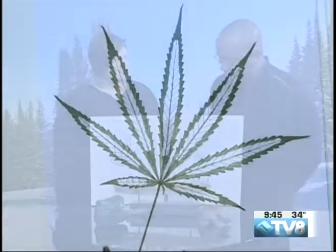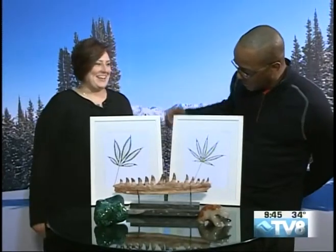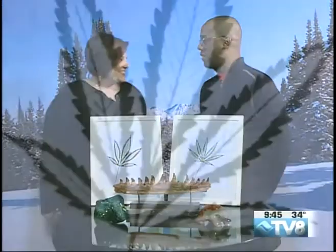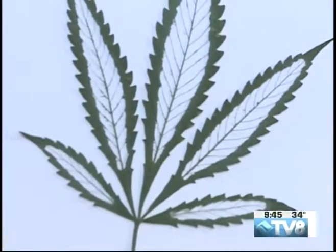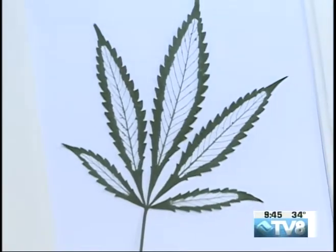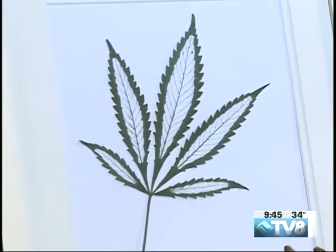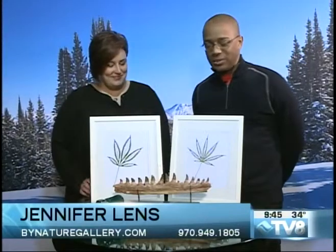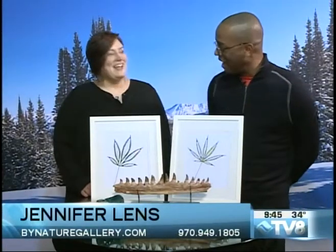Yeah. I don't really recognize this form, but cannabis indica to the right, cannabis sativa on the left, and they look almost identical. But again, you put this on your wall, office, or at home. They're just fun pieces, but wonderful, natural, real leaves. We've talked about this for seasons, and I don't think I've ever seen this before. These are new. Yeah, we just unboxed them, I think, a day or two ago at the gallery. Well, cool. Stop by and do a little shopping and discover some potential at By Nature Gallery.